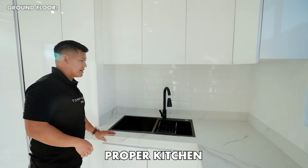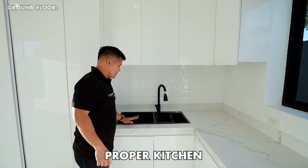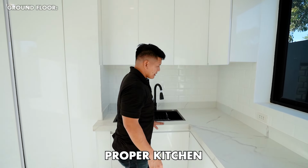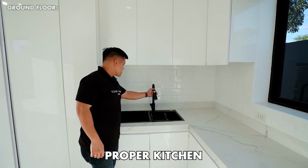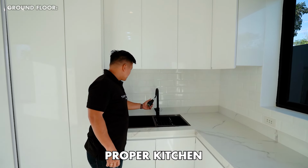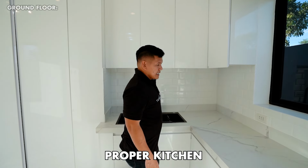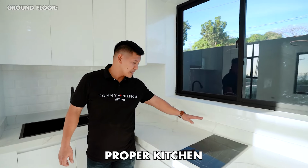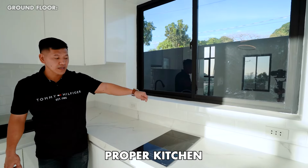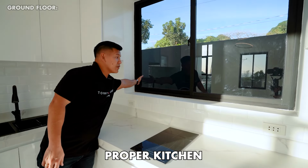O, diba? Napakaganda. And then the backsplash goes well with the countertop natin, the quartz countertop, and then you have this iconic matte black double sink. And then, pagdating po dito, we have induction cooker. May kasama na po kayong induction cooker. And then you have this window.